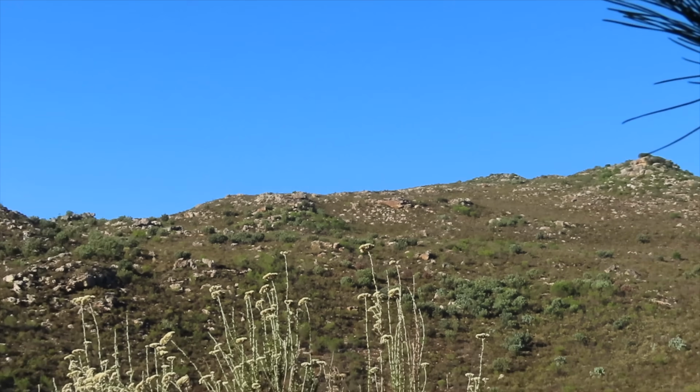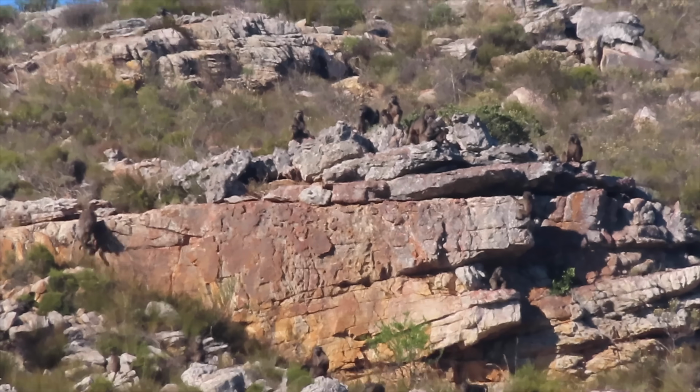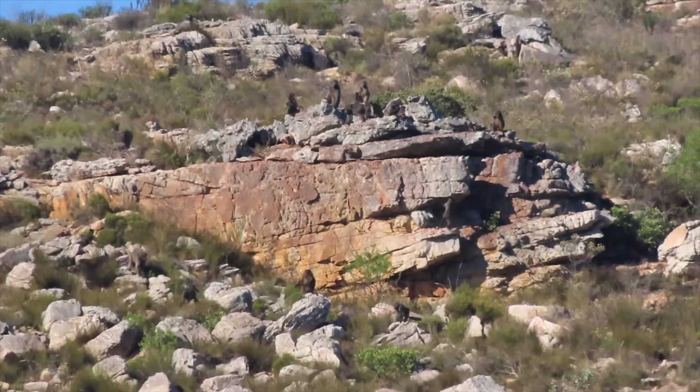Okay, here we go. Patience has paid off. The whole troop's coming down the mountain. I've just been very, very patient. I can see about 30, at least 30.